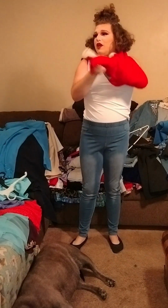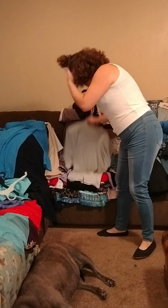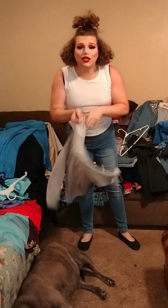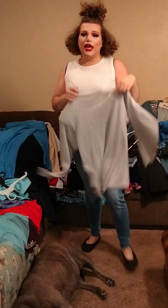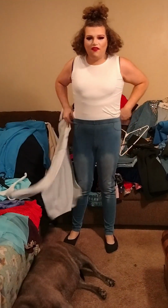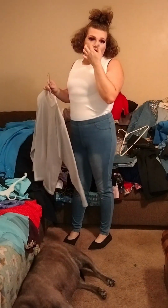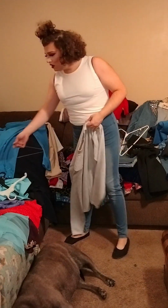Are we done with the sweaters yet? This next shirt, I was gonna wear this to my first Pride. It has shoulder pads, and I was gonna wear my pink skirt with it. You know, the pink skirt that I've made? Because I do have a video of where I've shown the stuff that I made. I have more stuff to show that I've made.